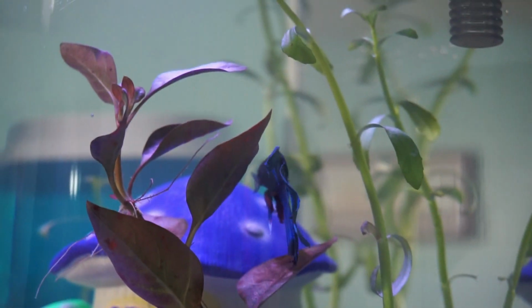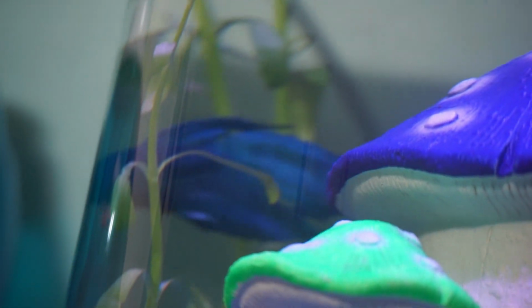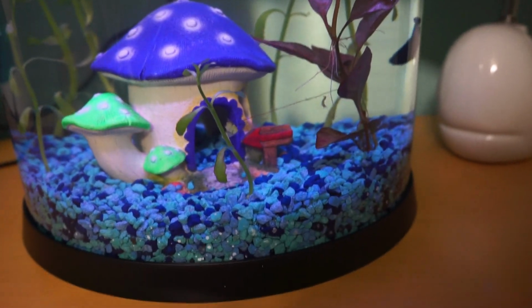It's the first time I've seen him swim around for a while. I think he probably feels good that the baby Betta aren't. Oh my gosh, what is happening to him? Why is he like... I don't understand. What is that? Is he pooping for the first time? But we'll keep an eye out on it. It's disgusting. At least he's comfortable.